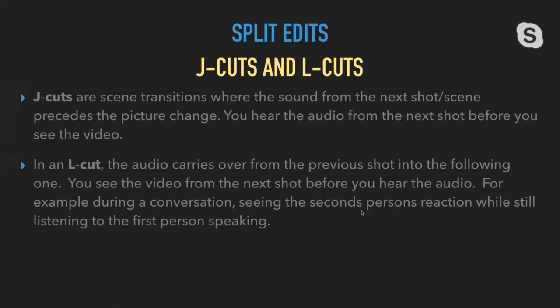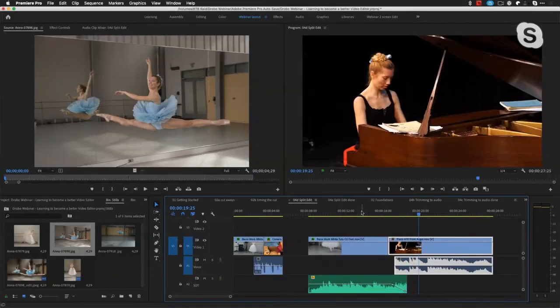And as I said, if you need to remember this, you can do a freeze frame of this, but basically a J cut is you hear the audio from the next shot before you see the video, and an L cut is you actually see the video of the next shot before you hear the audio. So those are really useful ways to smooth things out.